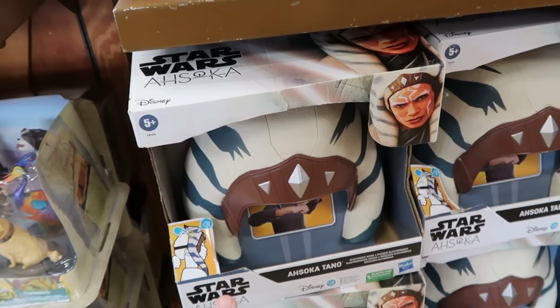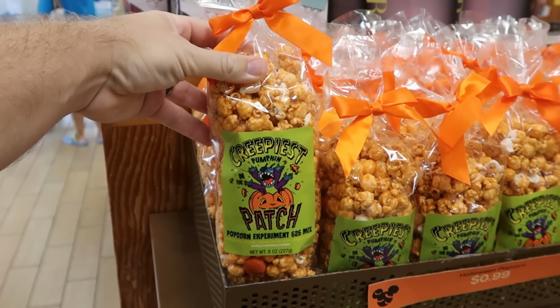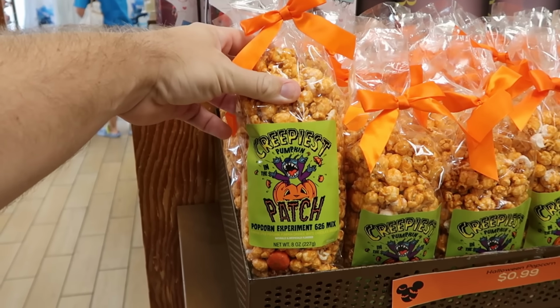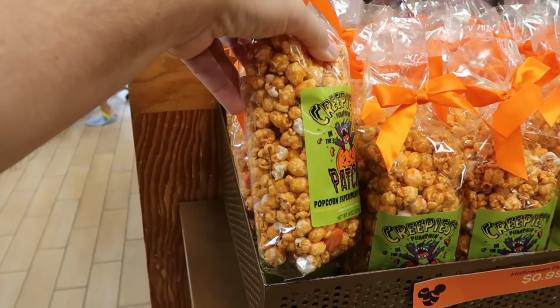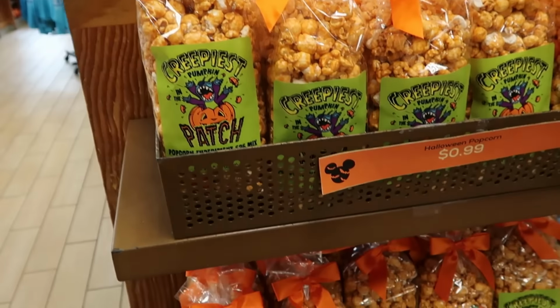Let's see the old price-a-rooney. These are $20 a piece. And it looks like they are starting to get some of the assorted Halloween snacks in that were sold in the parks. We have the creepiest pumpkin patch with Stitch. This is the Experiment 626 mix, the popcorn. You got like some candy corns on the inside, but these bags are only $1 a piece.